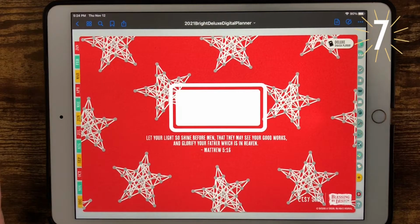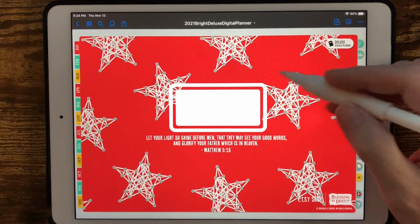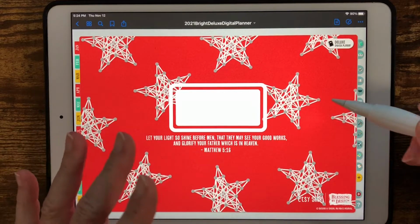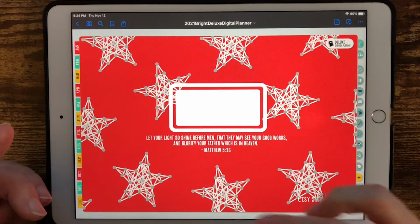Now we're on the Bright Deluxe Digital Planner, and it's very bright in color. It's got some string art stars. If you ever shop on the blessingbydesign.com store, you'll see some of our shirts that have these graphics that inspired this cover design.